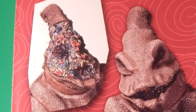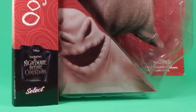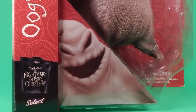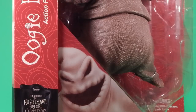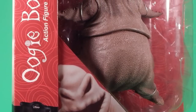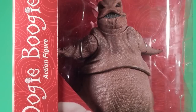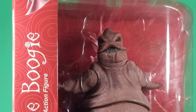But the biggest thing for me when I picked up this package is this is heavy. Just one big solid chunk of plastic. Now, he doesn't come with a base, but because of his size and his girth, the weight, I can understand why it didn't come with a base. Just to give you an idea of how heavy it is, if you remember Abomination in the package, you picked it up off the shelf, ugh, it was heavy.